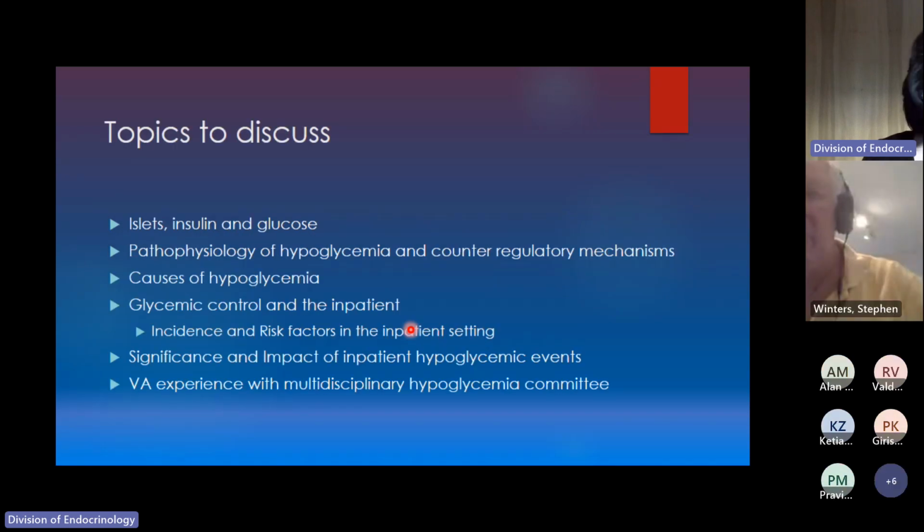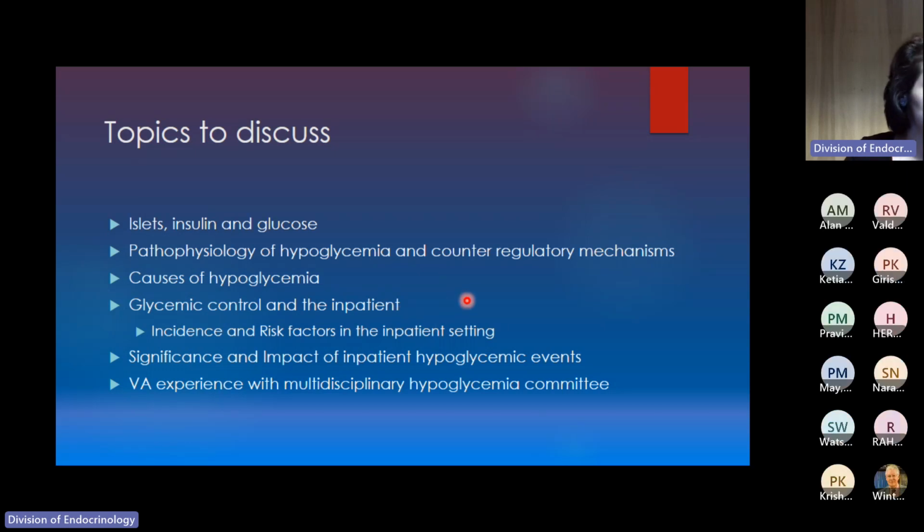The topics that we shall discuss are islets, insulin, and glucose, pathophysiology of hypoglycemia and the counter-regulatory mechanisms, causes of hypoglycemia, glycemic control in the inpatient, incidence and risk factors in the inpatient setting, significance and impact of inpatient hypoglycemic events, and our VA experience with the multidisciplinary hypoglycemia committee.